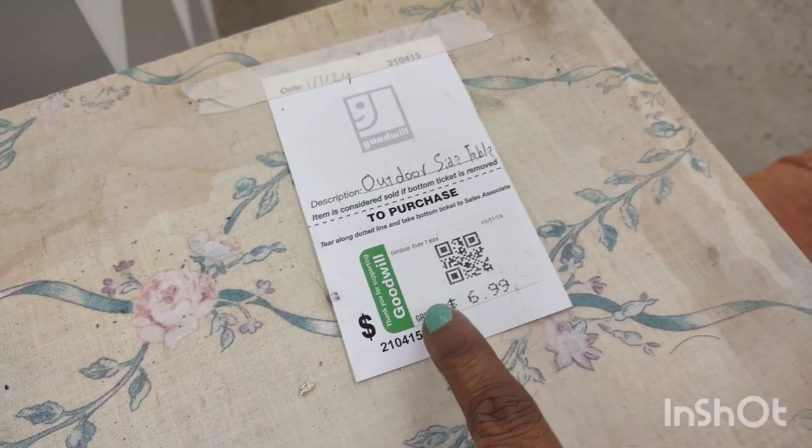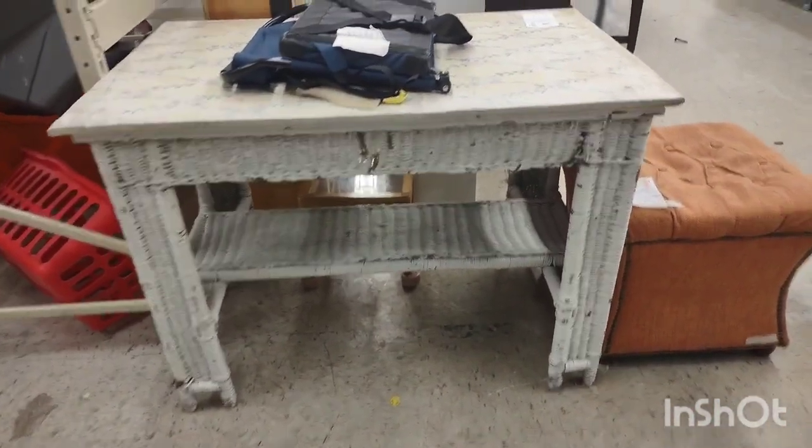A wicker vintage desk, but it looks like someone put a different top on it. Yes, it was really in rough condition, but I guess you could fix it up.